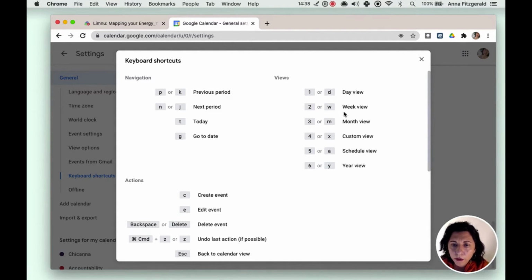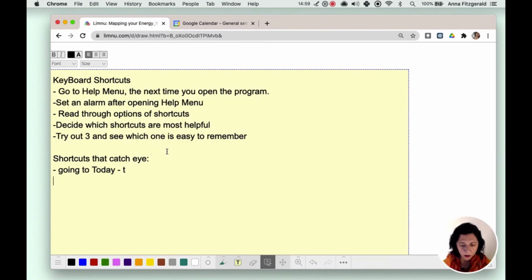Let's see, day view, week view, month view. You know what? I like the week view just because, but I want to look at this. I see that it's a progression, 1, 2, 3, 4, 5, 6, which seems easier to remember than letters. So I'm going to go with the number option. All right, so I'm going to go back here. 1, 2, 3, 4, 5, 6 equals view options.